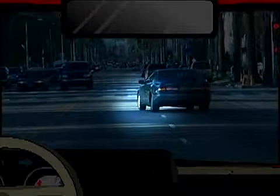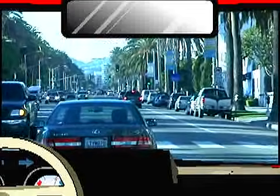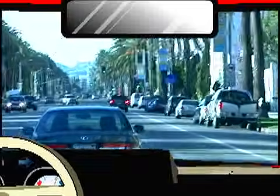Check the rearview mirrors to see ahead and behind you. As you approach an intersection, watch for vehicles and pedestrians moving in all directions, for traffic control devices, and for anything else that might block your vision or otherwise increase risk. Now let's see how these rules work in some actual driving situations.